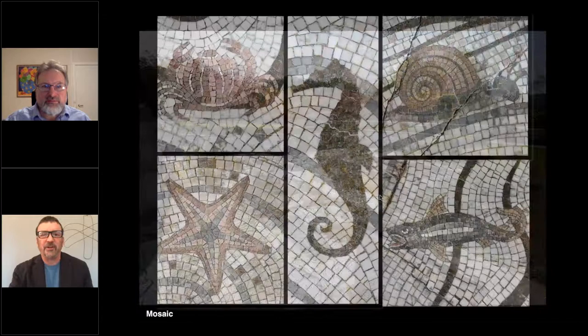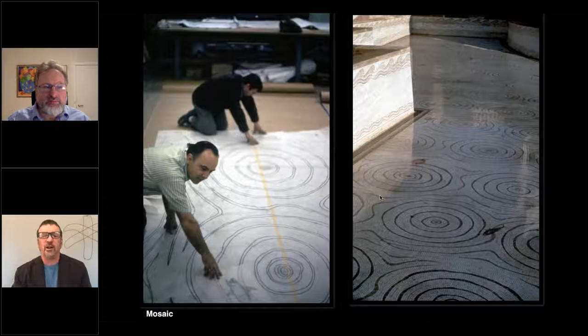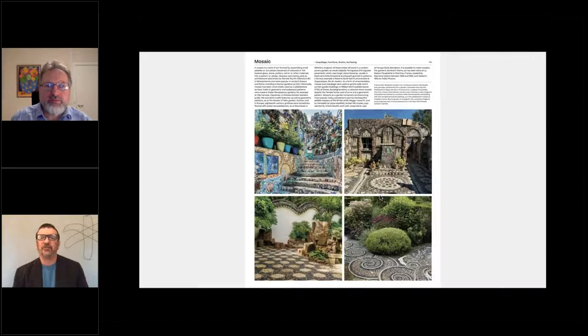You can see the mosaic at the bottom of this pool was populated with all these different sea creatures when it was in good shape. During the 70s restoration, interestingly, one of the apprentices working on this particular project is now the owner of the mosaic studio that is currently doing the design for our restoration, which we hope to have done by 2023.